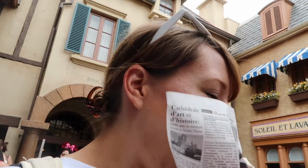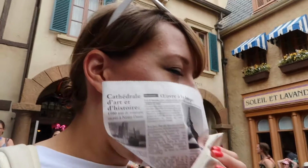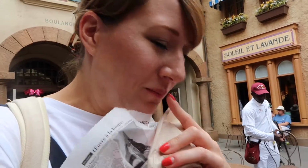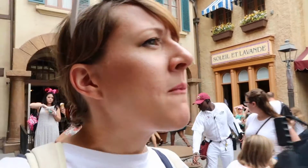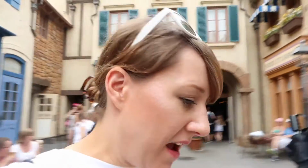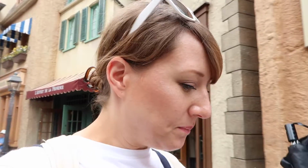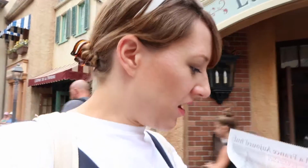Are you ready? I'm going to shove my face in it. Oh my God, yeah. Oh yeah, that is good. And the macaroon's amazing, but you'd imagine it to be because we got it in France. And the ice cream is kind of sorbet-y, actually. It's not as rich as strawberry ice cream normally is.